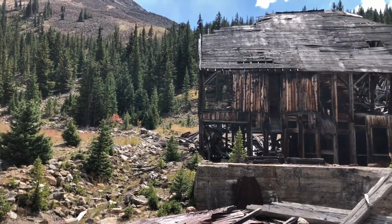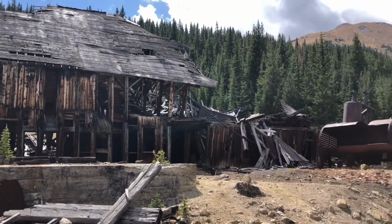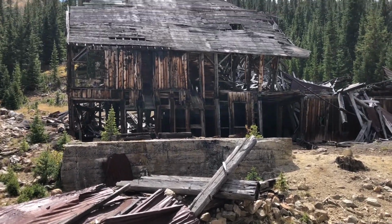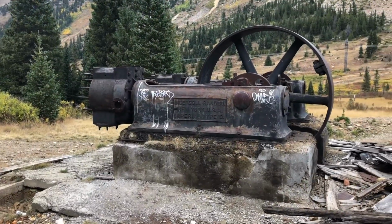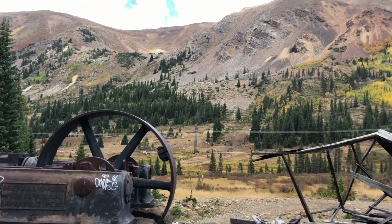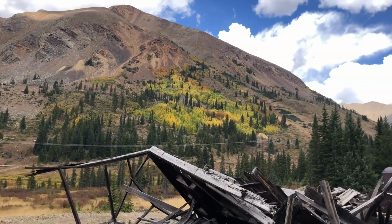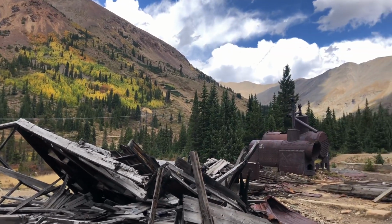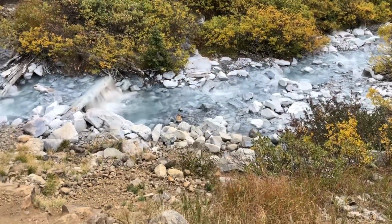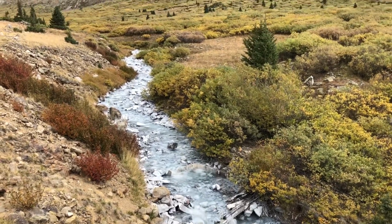This is called Pennsylvania Mine. Obviously really old. Won't be drinking anything out of the stream contaminated by mine activity.